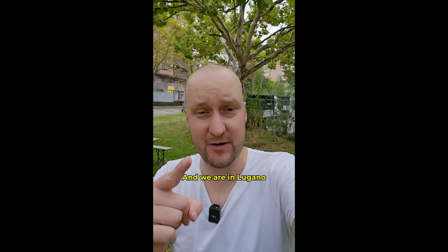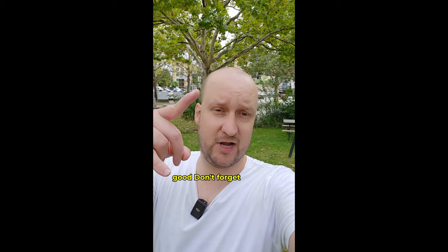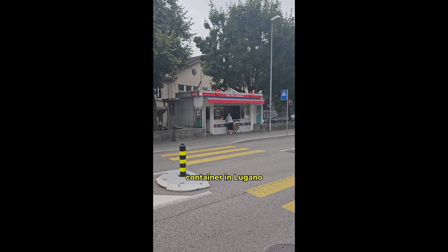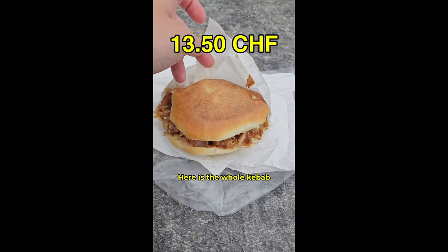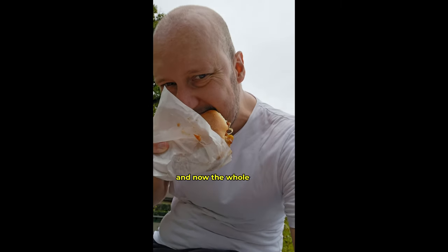And we are in Lugano because many of you guys recommended Ararat. I hope it will be good. Don't forget to follow. Let's go. Ararat is the small little container in Lugano. Here is the whole kebab, bread test, meat test, and now the whole thing.